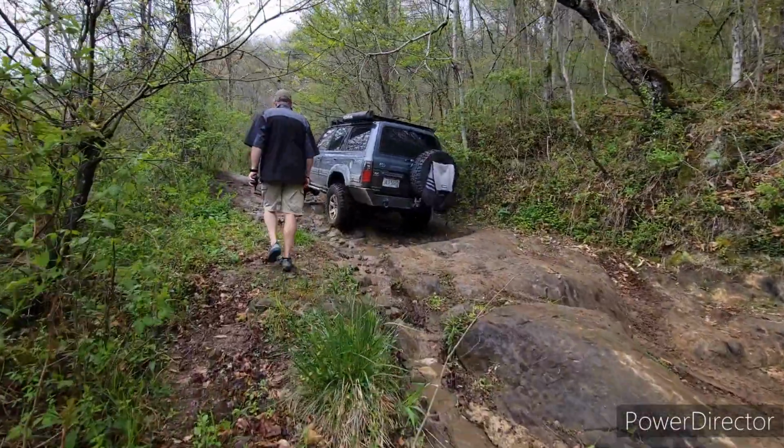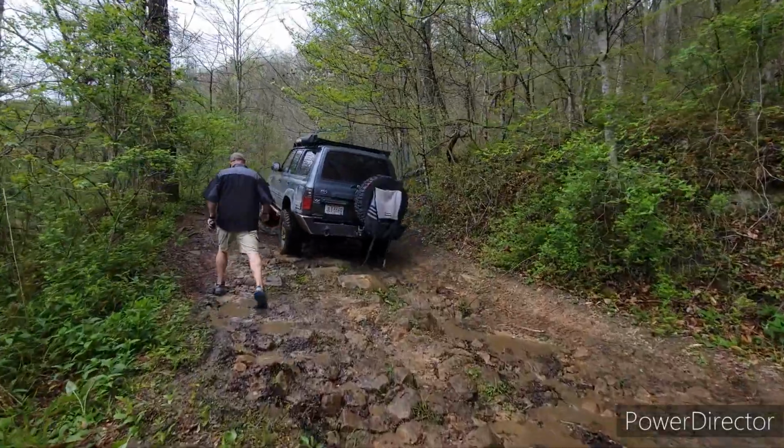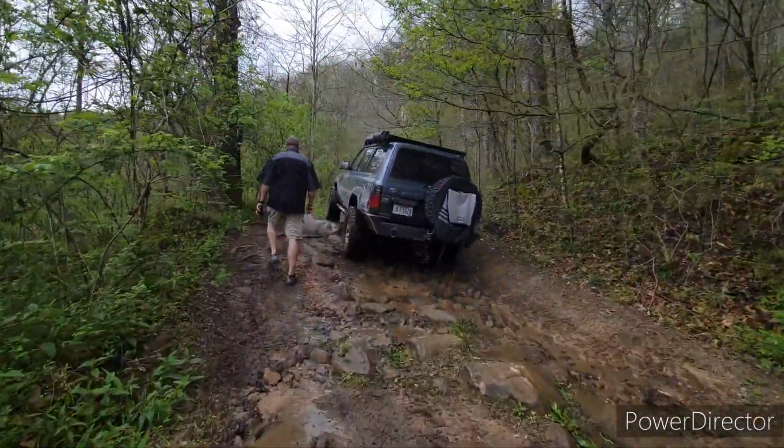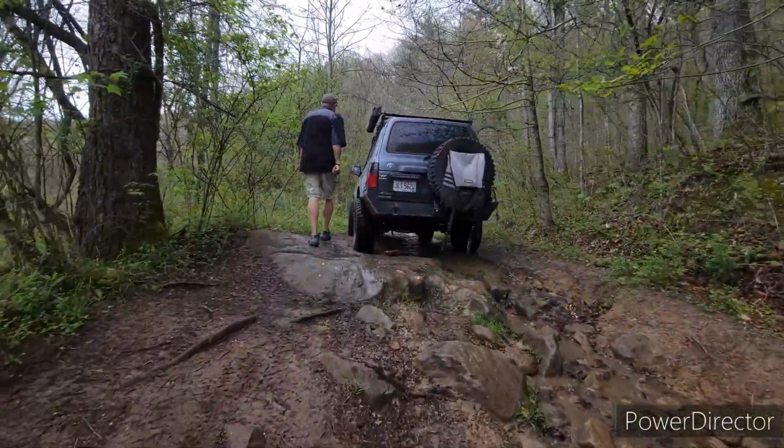The entirety of the Brushy Fork Creek section of the Daniel Boone Backcountry Byway is around 4.5 miles long. Both onX and Trails Off-Road rate this particular section at about a 3 or a 4 for difficulty.